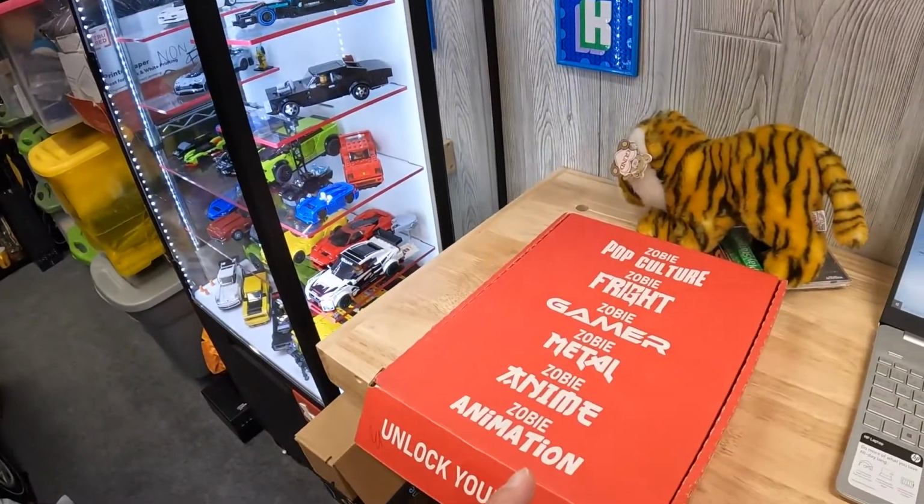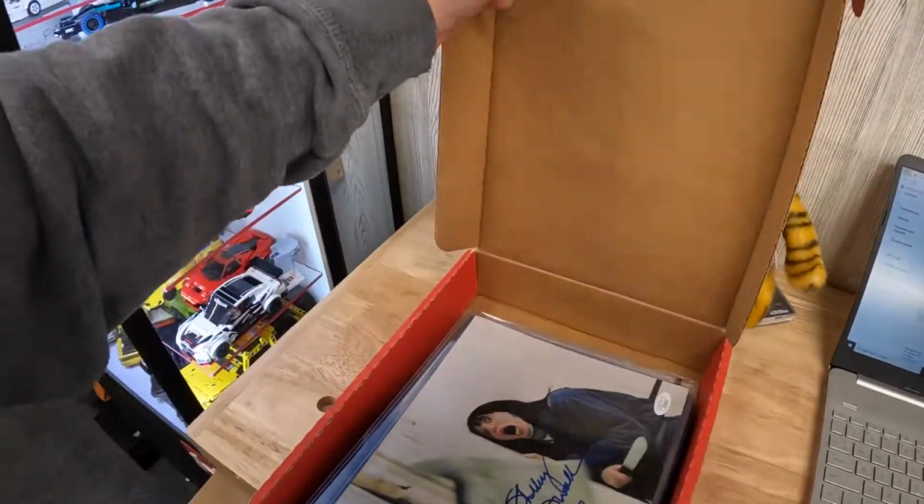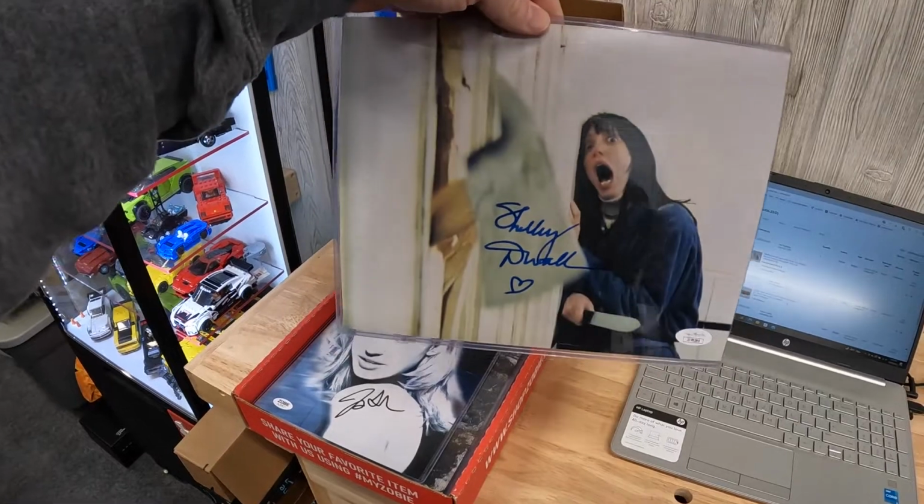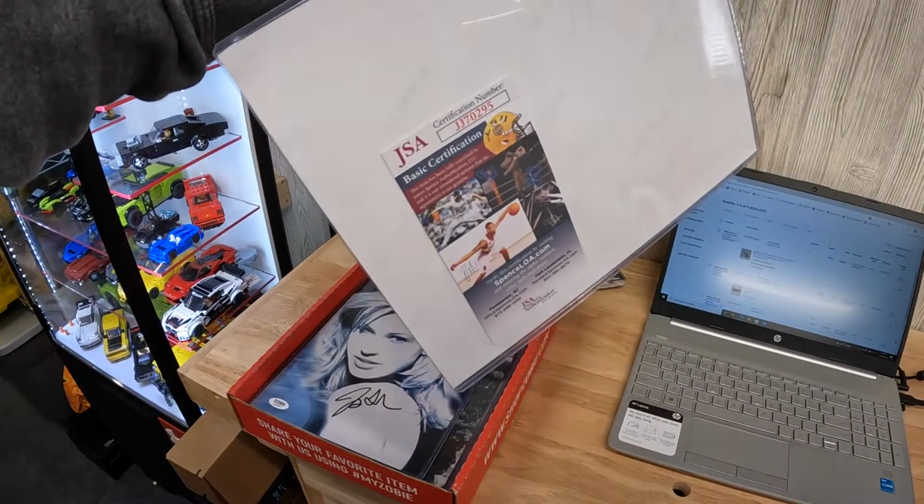We have 4 things, and here's number 4. It's in my autograph box here. It's the last one I got. It's Shelley Duvall here from The Shining. It's pretty cool. Comes in the top loader.